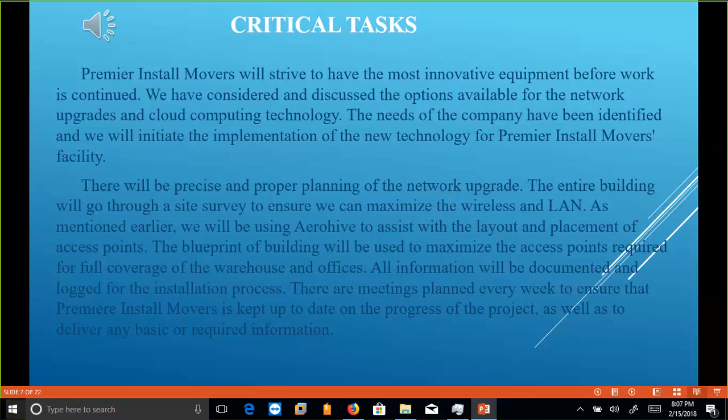Also, lastly, the critical tasks to ensure it all is operational. There will be 2-day tests of all implemented software and hardware to ensure complete installation of the new technology. CompuMove will do a live installation with the Premier Install Movers system manager to ensure they have installed everything as required. To you, Mantas.